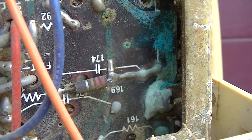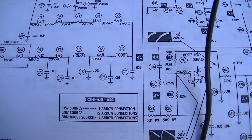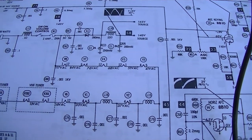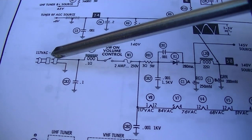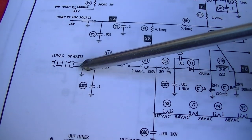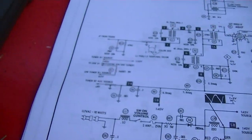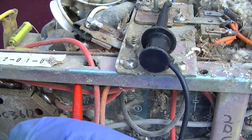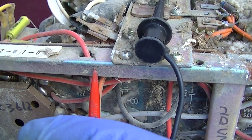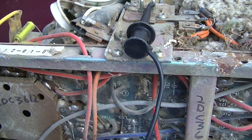I'll ohm it out. Let's start on this. Remember, the symptom is completely dead, so we have a hot chassis set, so one of the pins comes in and goes straight to ground, which that pin there comes in straight to the chassis. That's correct.